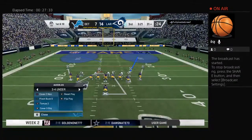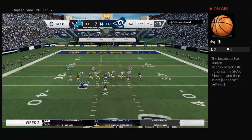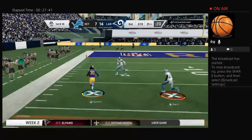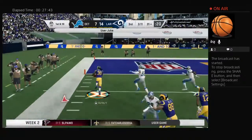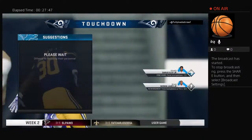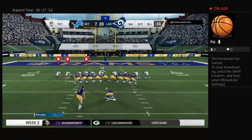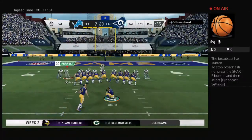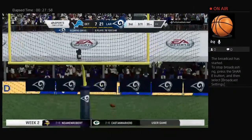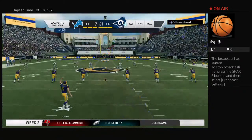Line of scrimmage, the 31 now on first and 10. Here comes carry number 10 for Gurley. Gurley's got the first down and then some. And he's going to take this one in for a Rams touchdown. Todd Gurley, his second touchdown of the afternoon. And the Rams tack on to their advantage. Extra point splits the uprights, and it's now 21-7.